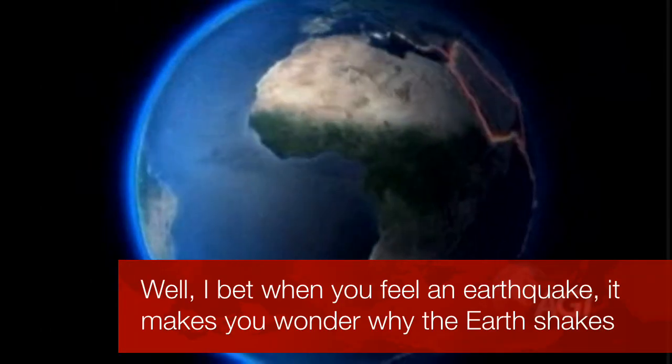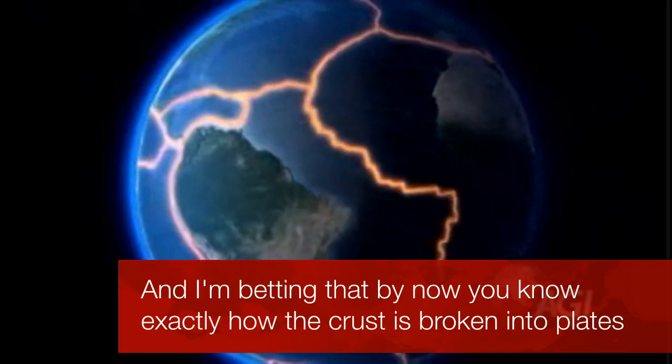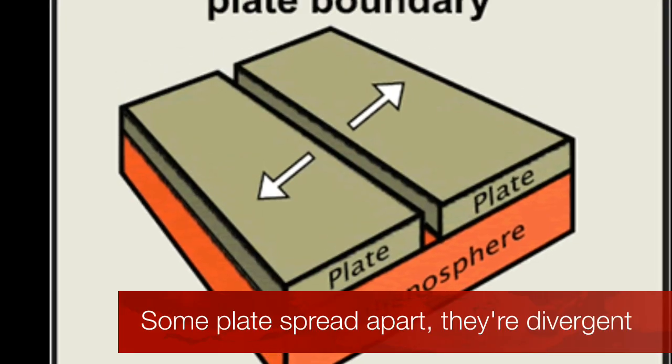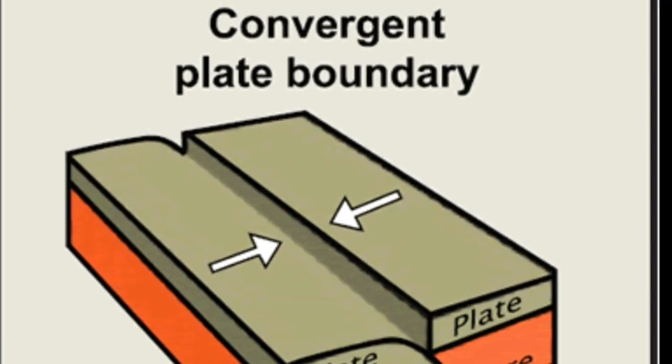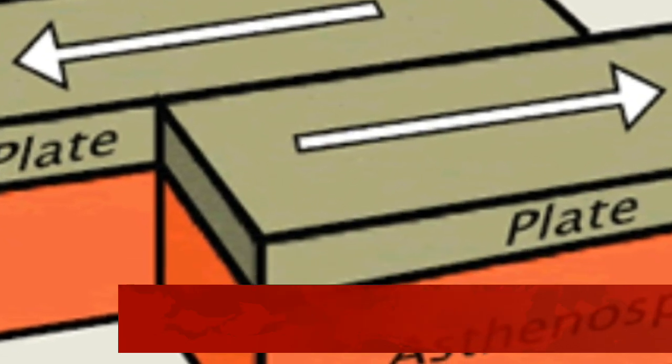Well, I bet when you feel an earthquake, it makes you wonder why the earth shakes. And I'm betting that by now you know exactly how the crust is broken into plates. Some plates spread apart, they're divergent. Some plates move together, convergent. Transform faults are slipping and sliding. The rocks grind together, not gliding.